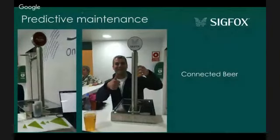This one actually has a lot of success every time we showcase it. It's connected beer. What it does is predictive maintenance. Basically, it will tell you if the beer is always cold. And more importantly, it will analyze how it behaves. And if there is any sign of the beer tap going down, it's going to send a message to the beer tap provider and say, hey, I need a change of some piece in me. Please come and change that.